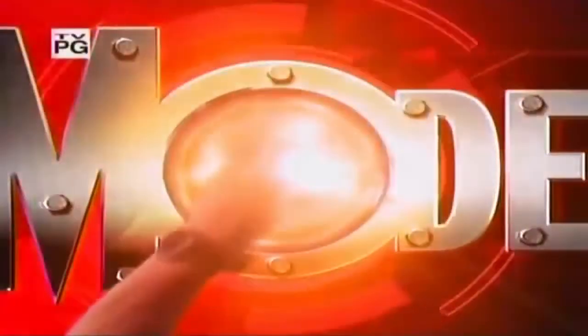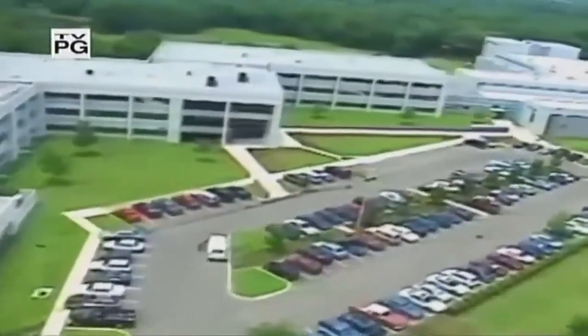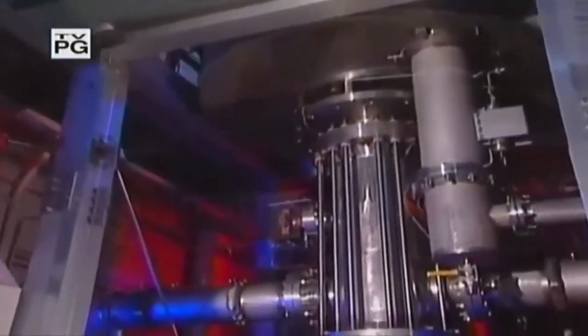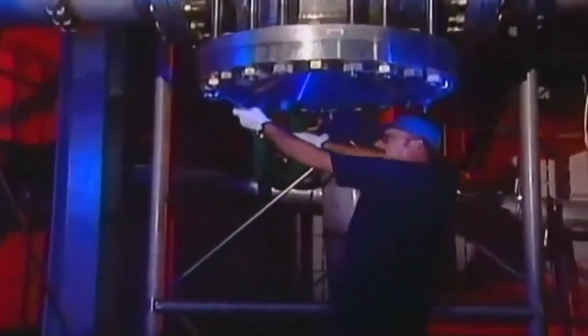We now return to magnets on Modern Marvels. There's a magnet in Florida attracting the global scientific community. Housed at Tallahassee's National High Magnetic Field Laboratory, it's the largest and most powerful magnet in the world. It generates a magnetic field about 1 million times greater than the Earth's, making it an invaluable research tool.